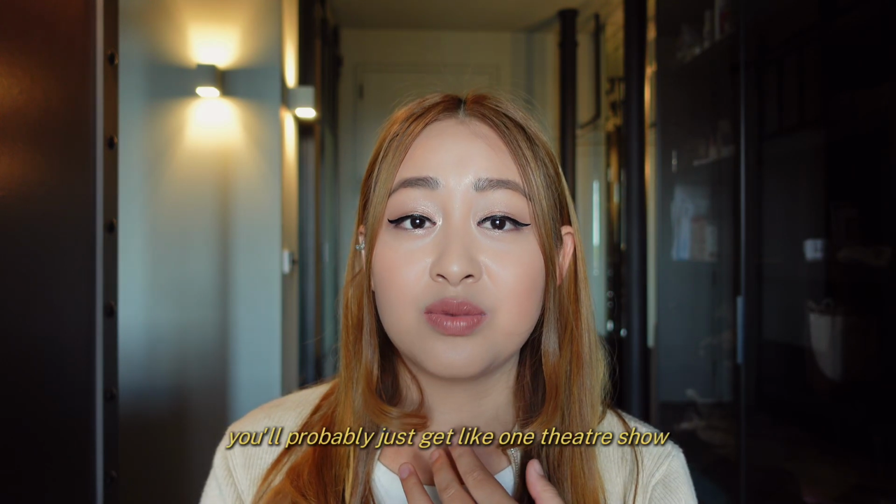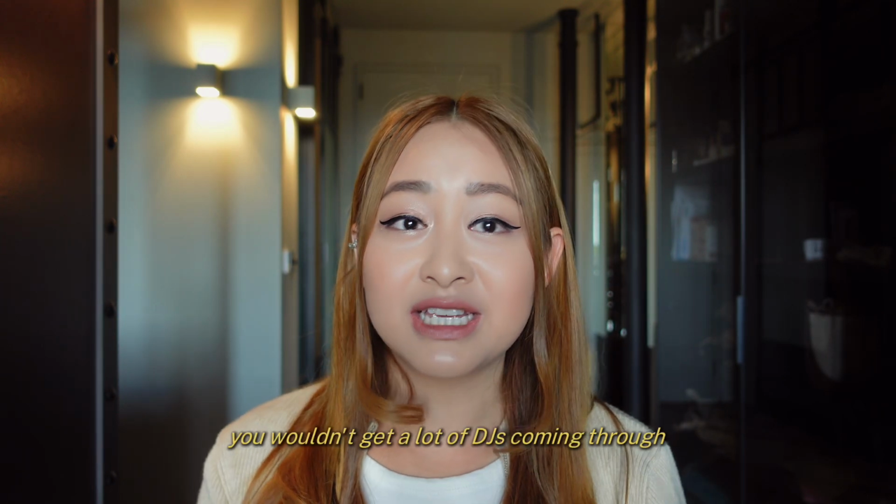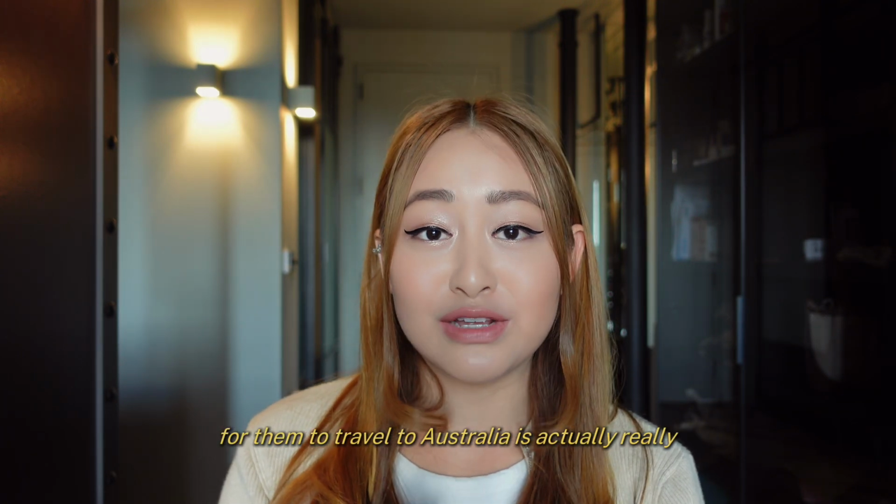Whereas in Sydney, you'll probably just get like one theater show every few months, or 1 or 2 theater shows. It's like not that common. You wouldn't get a lot of DJs coming through because it's so far. For them to travel to Australia is actually really, really far.